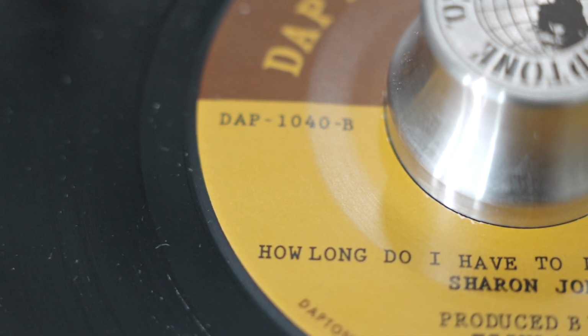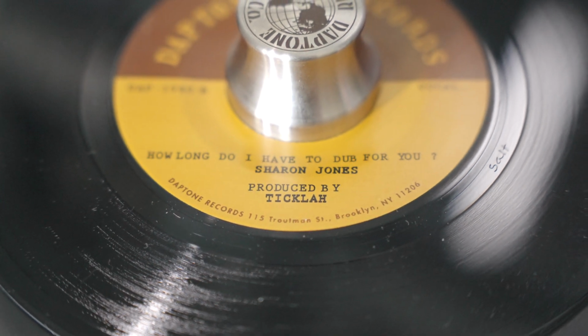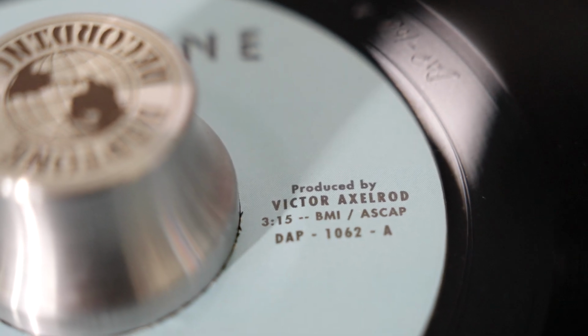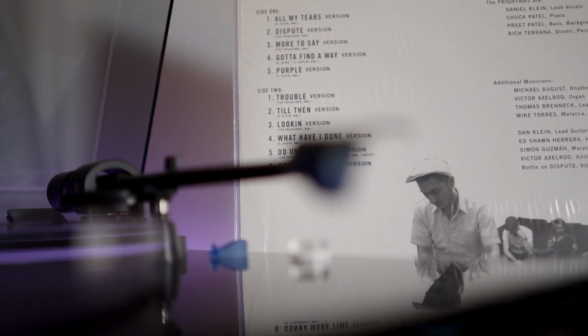Daptone is responsible for artists like Sharon Jones and the Dap Kings, the Budos Band, Sugarman 3, and they've made a name for themselves making authentic analog music. I was initially drawn to them because of their funk music, but they've introduced me to so many other types of records, like even a cappella soul records and boogaloo and Latin, and now, most recently, the Frightnrs rocksteady reggae. The Frightnrs were not the first reggae records produced for Daptone. Victor Tickla Axelrod, who's a genius musician and producer, has remixed or dubbed out some of the classic soul and funk records from Daptone and their reissues like Bob and Jean to make some of the greatest rocksteady soul reggae out there.